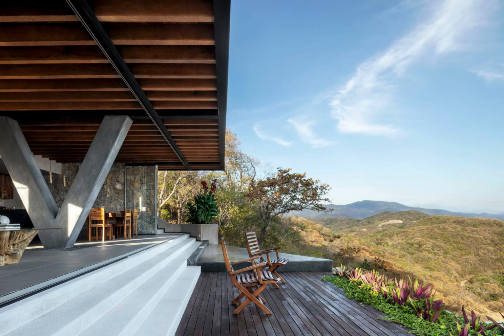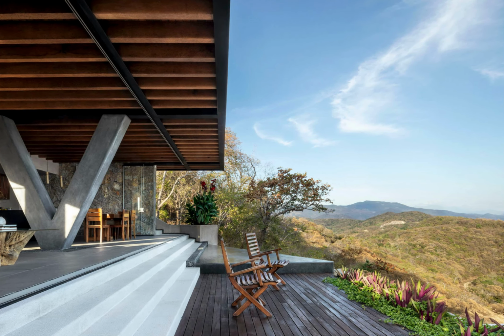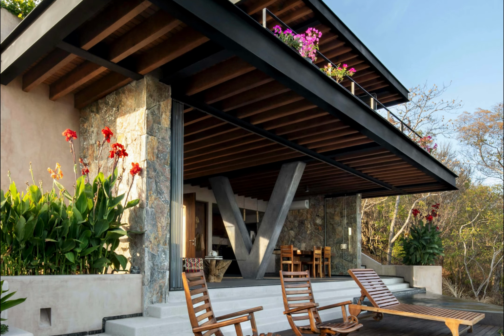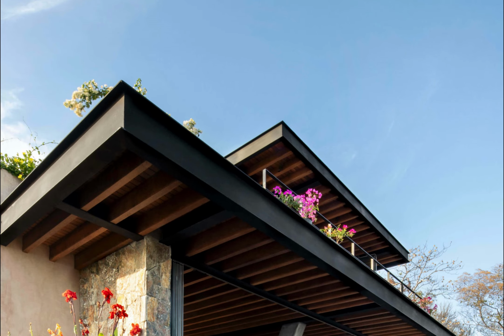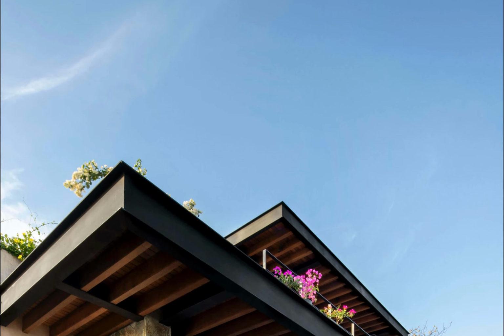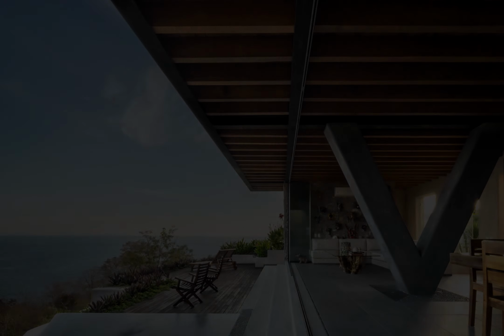The living room and dining room open to frame the view of the Pacific Ocean and create a continuous space with the outdoor terraces. It also has the possibility of being shut down with a system of sliding glass, sealing it from the outside weather without losing the sensation of visual openness.